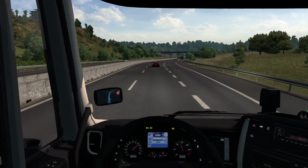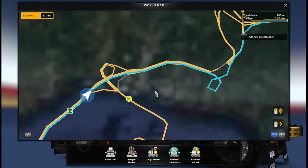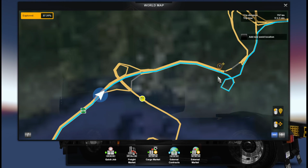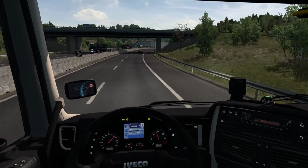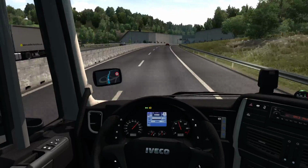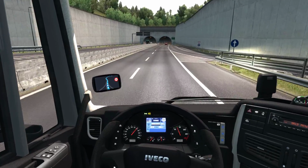Do it that way. Okay, Genova is to the right. Let me check the map here. I don't think we need to enter. Yeah, that's going inside. That's the bridge that's newly built, I would guess. I think so. But we should be passing through Genova pretty soon. Let's wait for that. So in terms of mods, Kriechbaum for sounds, Schumi for the truck, and Oscar or NFSHP for the dashboard, for the more realistic dashboard.